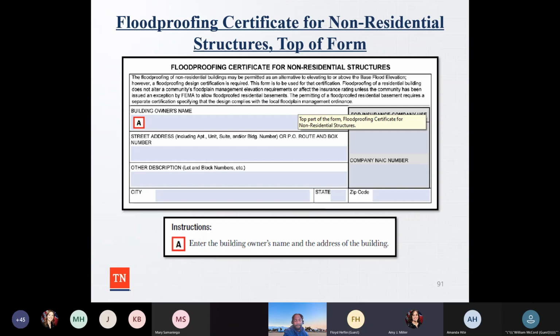And then this is just an example of the floodproofing certificate for non-residential structures. Again, this talks about how the floodproofing of non-residential buildings is permitted as an alternative to elevating to or above base flood elevation. You have to have a floodproofing certificate as part of the development permit process. It has to be used for certification. So again, all the different elements we talked about for the last hour and a half have to be done.